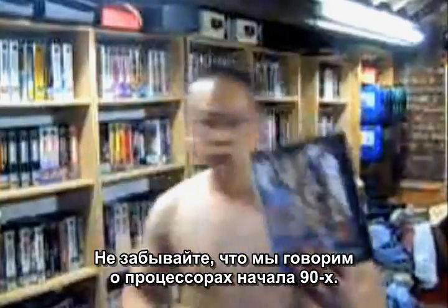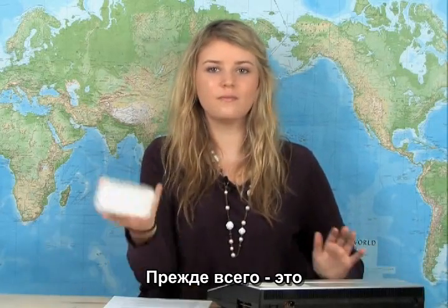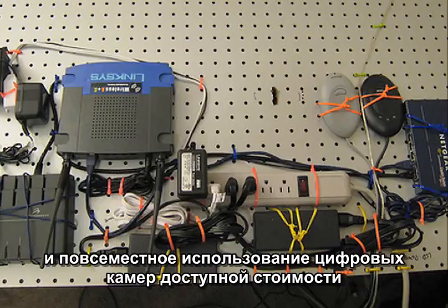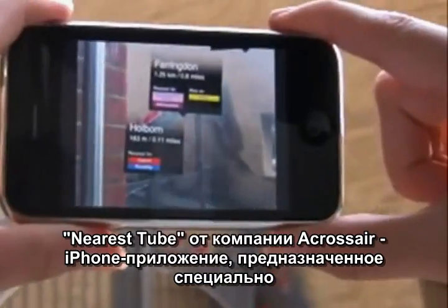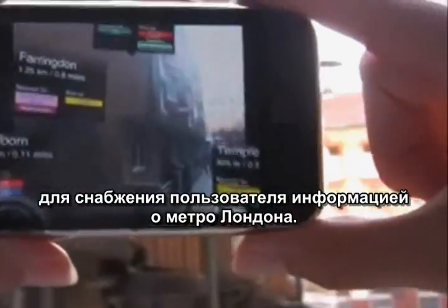After all, we're talking early 90s processor speeds here. Advances in recent years, however, are making it much more plausible. Primarily, cheap enough processors, fast enough online connections, and the widespread adoption of affordable digital cameras to provide a visual input. Today, Nearest Tube from Crossair is an iPhone app designed specifically for displaying information about the London Underground.